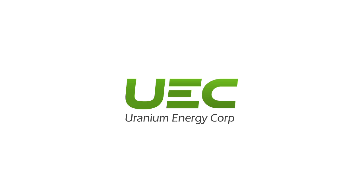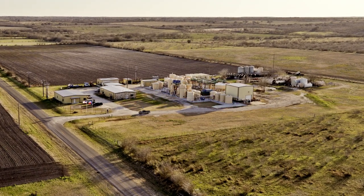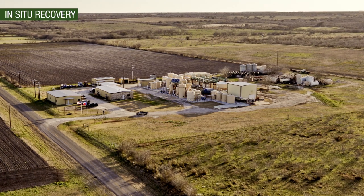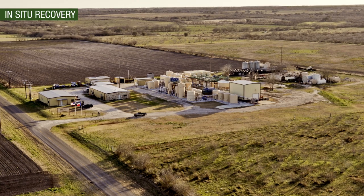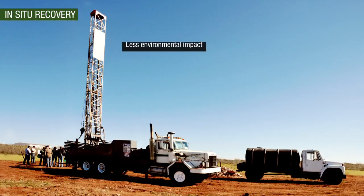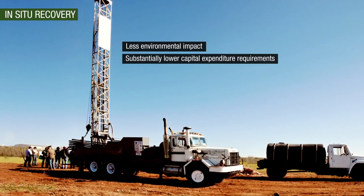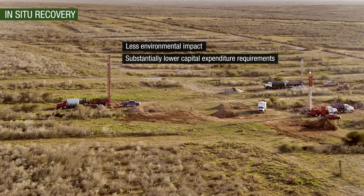A key area of focus for Uranium Energy Corporation is developing uranium projects with unique geology amenable to in situ recovery mining. In situ recovery, or ISR mining technology, is a proven mining method with less environmental impact and substantially lower capital expenditure requirements than conventional mining methods.